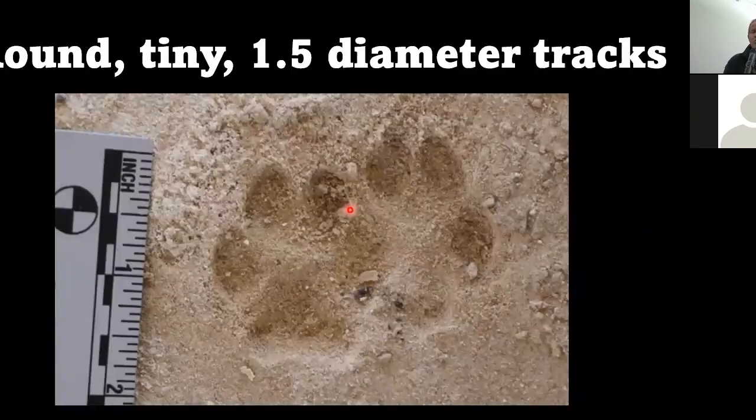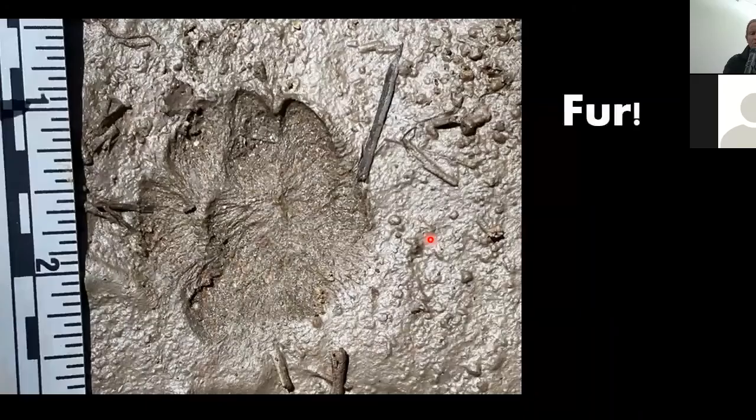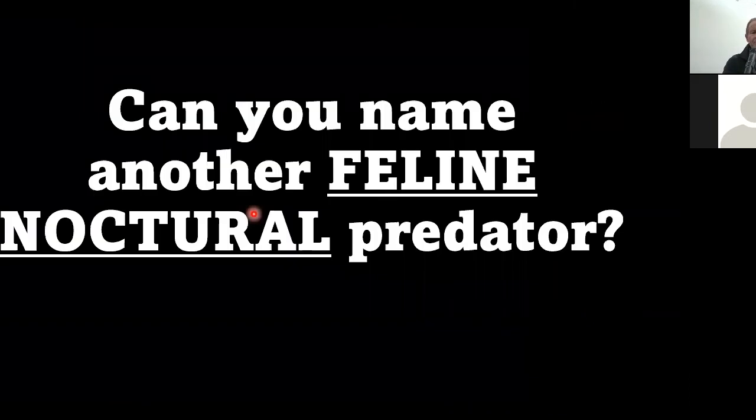And they have the most beautiful round little tracks. It's a canine track for sure. It's symmetrical. Look at those two side toes lined right up. Perfect little triangles. Beautiful symmetrical round track, only 1.5 inches in diameter. Beautiful tracks. Gray fox. Often you'll find a lot of fur in their tracks. It was made in mud. So that was a canine predator.